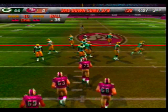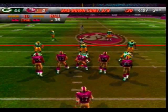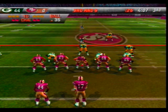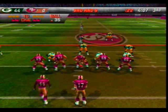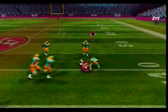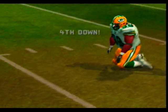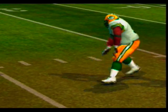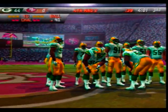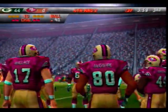Third and nine. Ball on the 35-yard line. Wallace from the shotgun. D-line, watch the screen. Pressure coming with the throw, right on target to the wide receiver. The pass is caught, but just shy of the first down. That was perfect defense. They allowed the catch, but they were there to make the tackle.